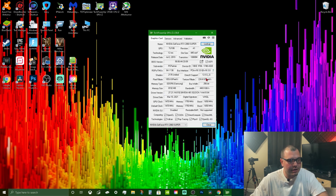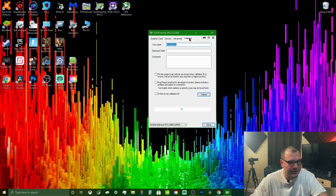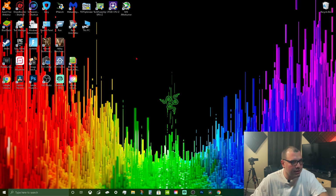And this is great for your GPU settings. You can tweak anything you want. It's got all this information for you. And this is another good way to find out what GPU you actually got in your system if you're new and you don't know. But you see here we got graphics card, sensors, advanced, and validation tabs. Mostly you're probably going to be in the graphics card, but there's a lot of different things you can do in here. Moving on, let's close that down.